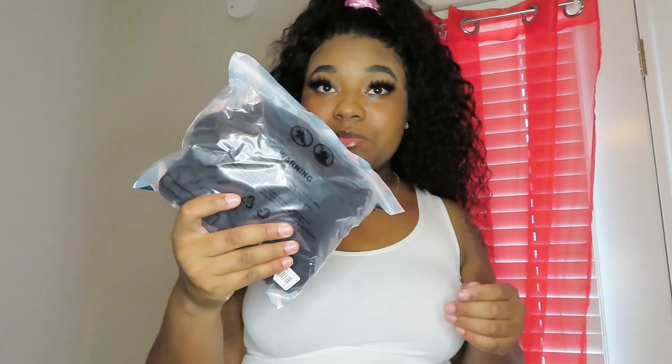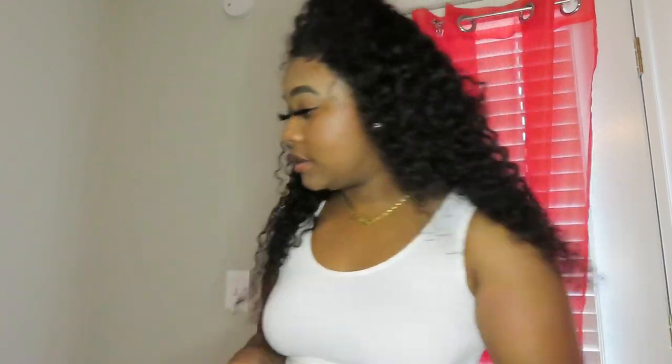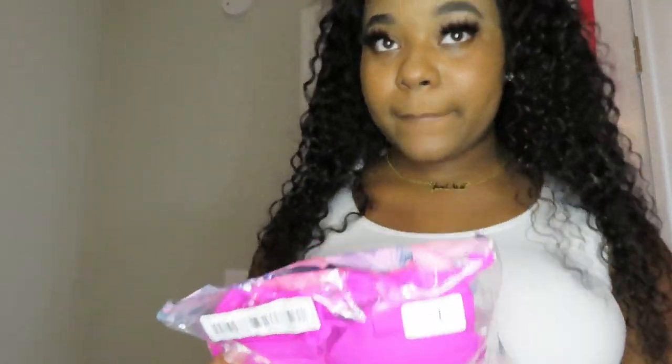Love it. Got me a swimsuit. I'm going to just put a picture of how it looks. I'm not really going to try it on because I be scared. So I'm gonna just put a picture from the Shein website on here. I got it in black. I also got a pink swimsuit, because you know pink is the color. Period. So I got two swimsuits.